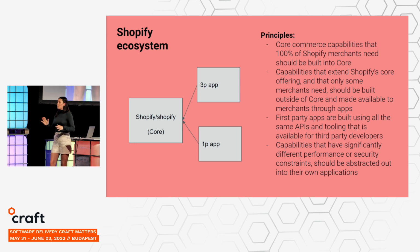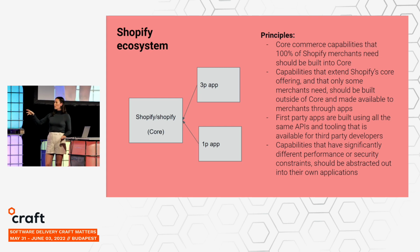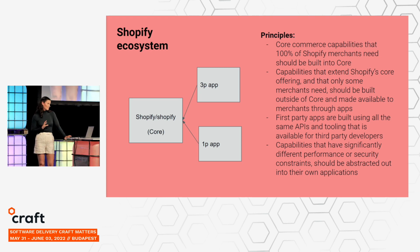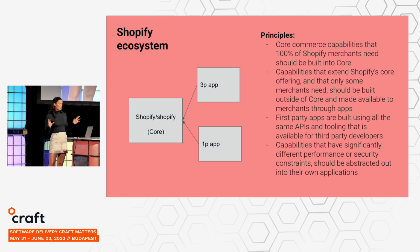And then the last principle to keep in mind is just that even though we like our monolith, if there is a system that has quite different performance or security constraints, we do build those out as their own services so that we can manage and scale them independently. So for the rest of this conversation, we're going to be mostly zooming in on the Shopify core application. But I did want to just paint this picture to say that, even while we are fans of monoliths, it is happening within the greater picture of a service-oriented architecture.